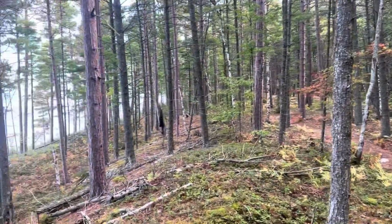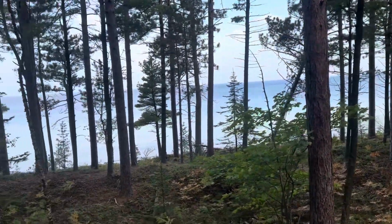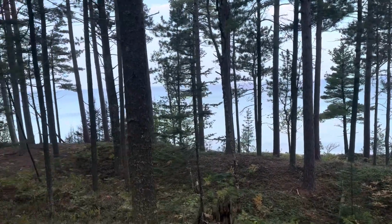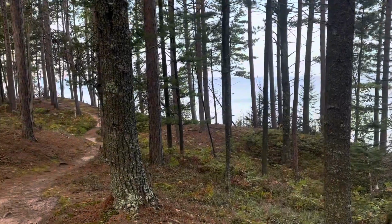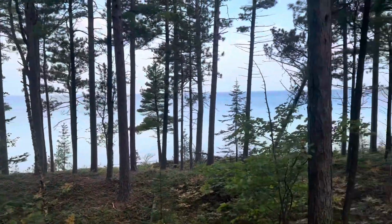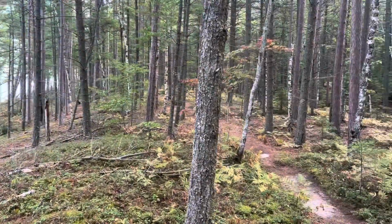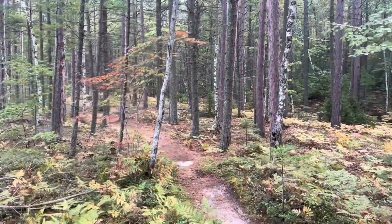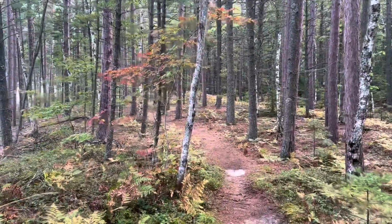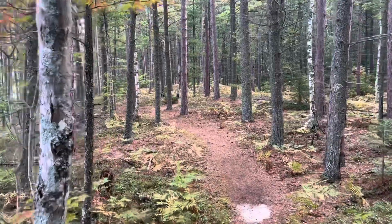So here's a little bit of what my morning walk, I should call it, has looked like. It's beautiful. It's so peaceful. I haven't even seen any hikers yet this morning, which I'm surprised because there's several campsites coming up here pretty soon. So that'll break up a good chunk of my day.